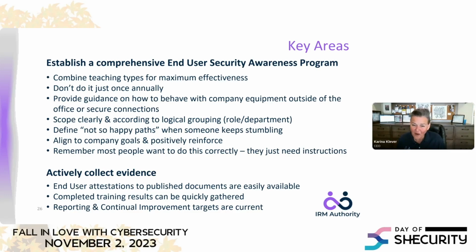Most people really do want to come into the office and do it correctly. Most people really do not want to lose their laptop at the airport, and they really do want to do the right thing and be safe with the data and not click on bad links. But if we haven't invested in making them aware of this stuff, then bad on us, right? Instead of bad on them and us blaming them for that.